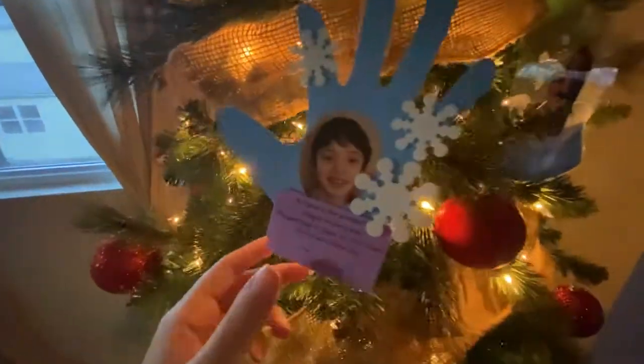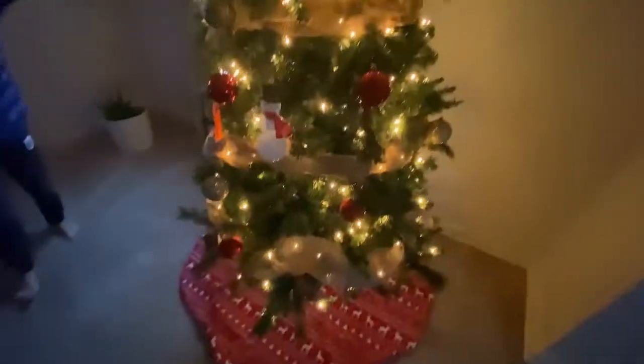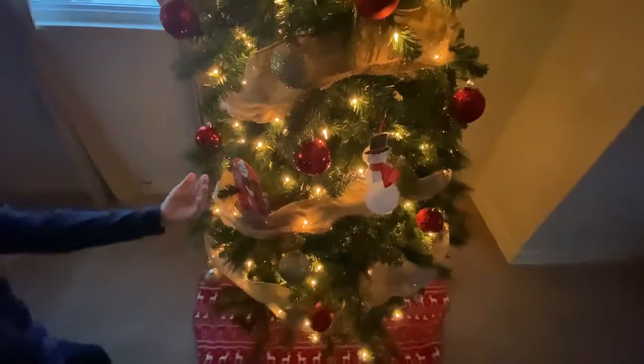Some of the ornaments I have, these are throughout the years of when Jay was little. And over the years in school, they make new ornaments. And this one is the cute one I had, my snowman, just like Frosty. I love it. I think it's super cute. This is my little glove.